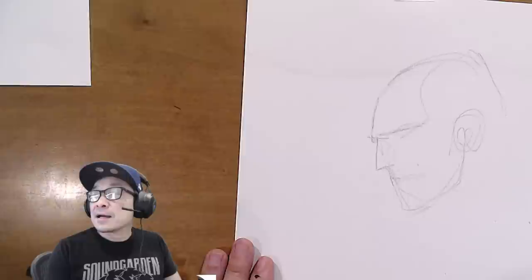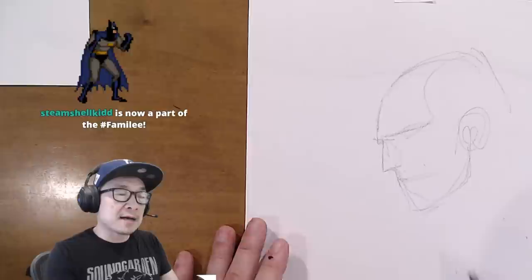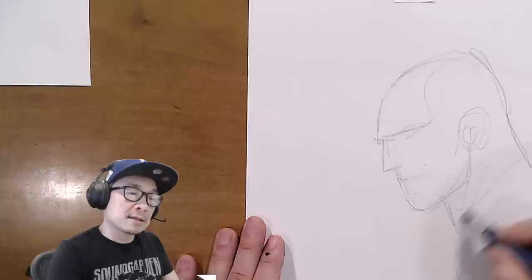Harder character to draw in that characters that have capes or large elements of their costumes kind of break up the form. And you can kind of hide things that are harder to draw or more time-consuming to draw.